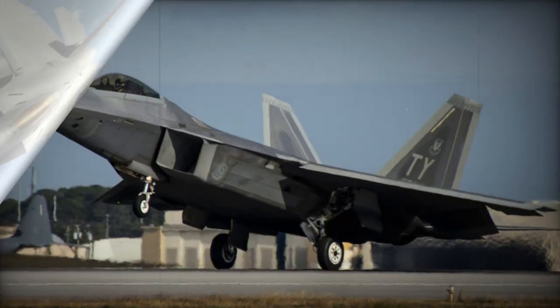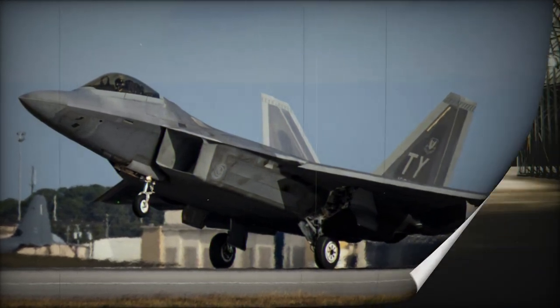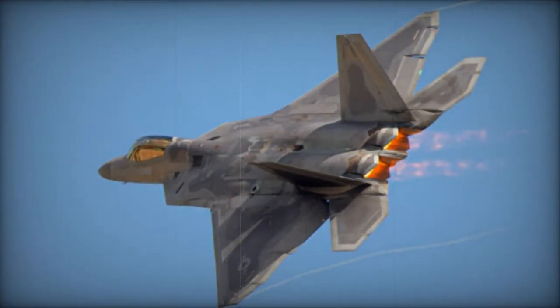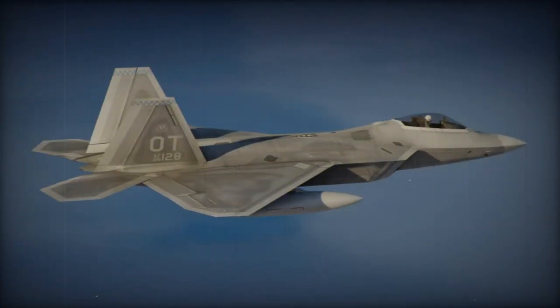X-44 Manta was a tailless version of the F-22 Raptor. The Manta acronym stands for Multi-Axis No-Tail Aircraft. The demonstrator was jointly designed by Lockheed Martin together with NASA. The aircraft featured a stretched delta wing without tail surfaces. Attitude control relied purely on the 3D thrust vectoring. Funding of the program ended in 2000.